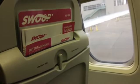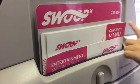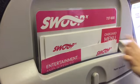What's this? It's pink and white, the onboard menu. Boeing 737. And it's better than the 787 WestJet. Oh, really? Why? And it's the entertainment. This is the onboard menu. And what can you say about the legroom? There was not much leg room here. Do you need more? Yeah.